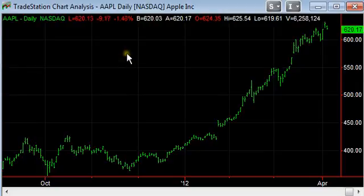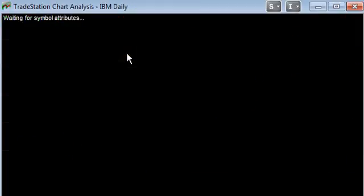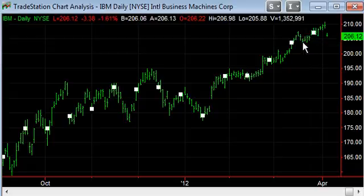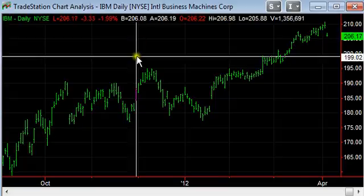IBM, we had focused on the 206 level as major support. We managed to sneak through that level, 205.88. We are still holding 206. If in fact this 206 level cannot hold, there is no support whatsoever in the 205 handle, and we will be looking at 204.56, which was a low on March 23rd. So be real careful with bids in the 205 handle here in IBM.